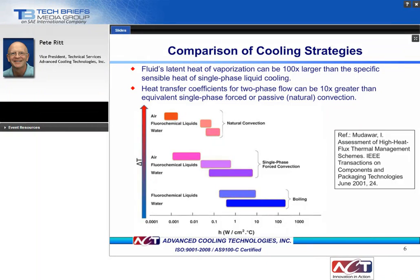To further reinforce the potential benefits of pump two-phase cooling for high heat flux applications, here is a chart based on results from Modular et al. comparing the different thermal management technologies. Log scale of heat transfer coefficient is plotted on the x-axis and delta T is on the y-axis. The most desirable condition is low delta T with a high heat transfer coefficient, which is where pump two-phase systems, boiling in this chart, is situated. Let's review pump two-phase systems in more detail.